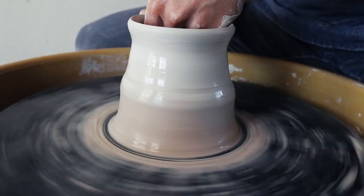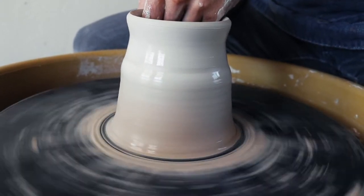My name is Colleen Conlin, and I'm a ceramic artist in Tucson, Arizona.